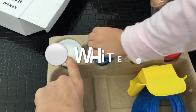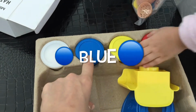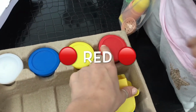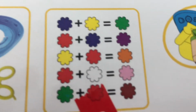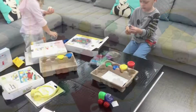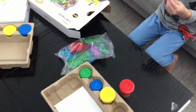Play-Doh. Oh, yeah. What color is this? Blue. Ariel? Blue. White. White? Blue. This one? Yellow. Yellow? Red. Here, look, and here you have a color chart on how you can make new colors. See? Yellow.